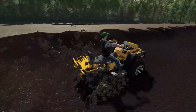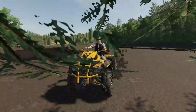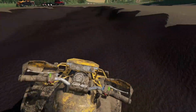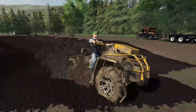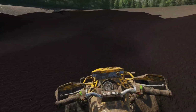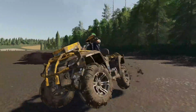Actually, this one has a crazy amount of power. Oh boy, I gotta slow down. Whew. Oh yeah, of course it's gonna rip through the mud, and I just smacked a tree. But yeah, this thing has a crazy amount of power, and it just rips through all of it. Like, we get going here. We're gonna go off track here. Oh boy, we spun out. There we go. We're gonna make it to the end. Yep, we made it. Into the next one. There we go. Tossing up lots of mud.